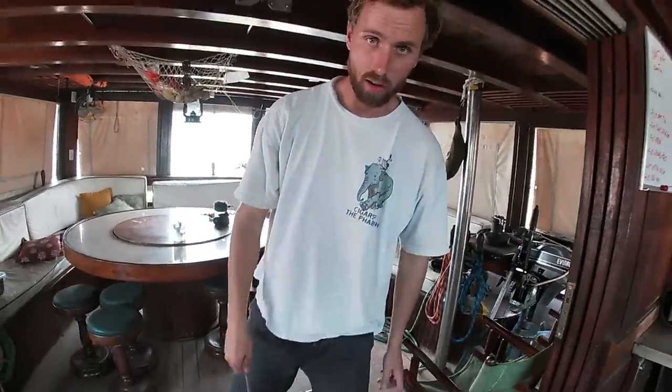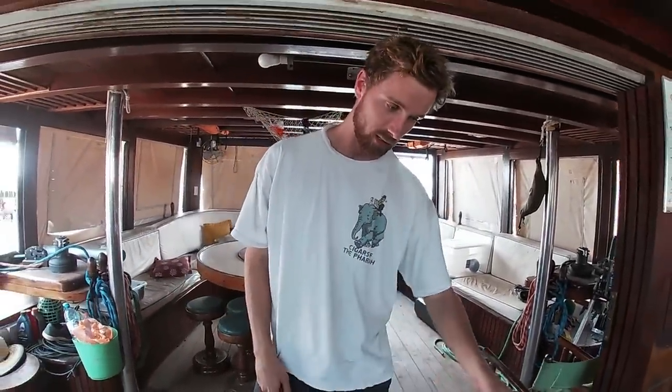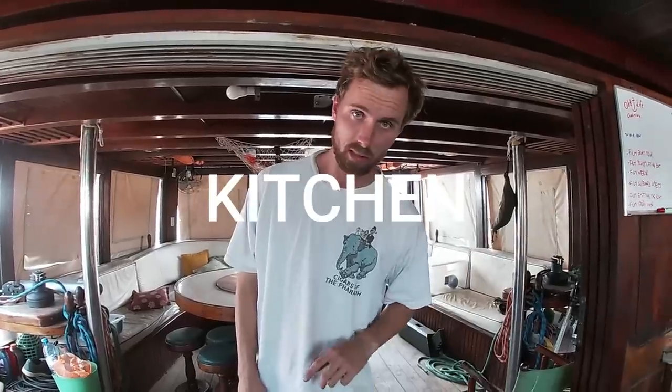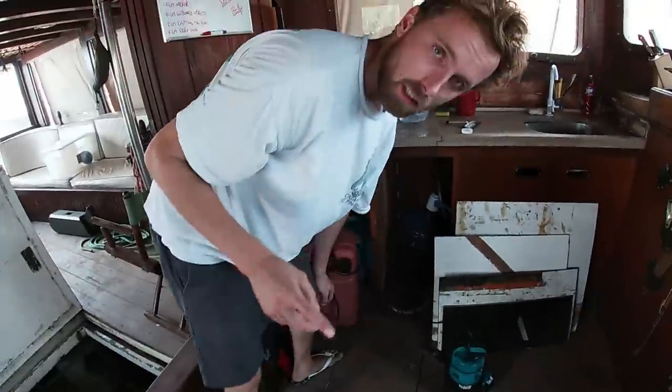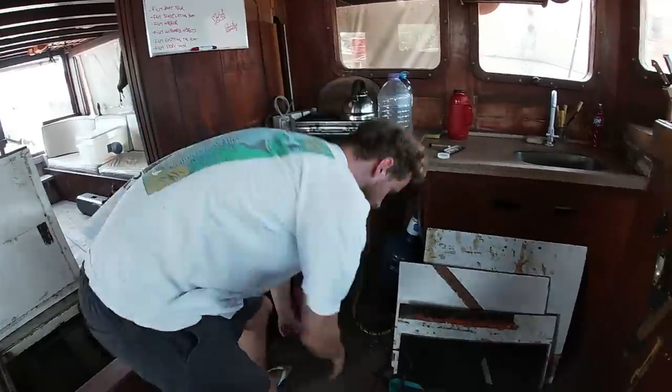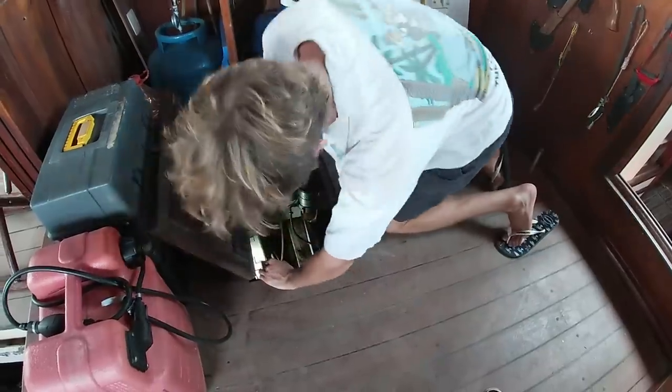There are actually two entrances to this engine room. We'll show you the main entrance first. The second entrance, which is just under the kitchen, galley, whatever, is actually where you access most of the electrics. I'm actually going to just flick on a light so we can see it better in the engine room, but this is the second entrance to the engine room. Okay, let's head down.